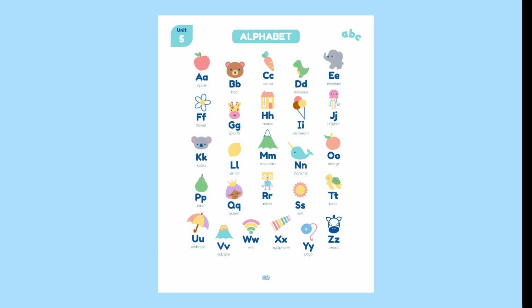O. Orange. P. Pear. Q. Queen. R. Robot. S. Sun. T. Turtle. U. Umbrella. V. Volcano. W. Wi-Fi. X. Xylophone. Y. Yo-yo. Z. Zebra.